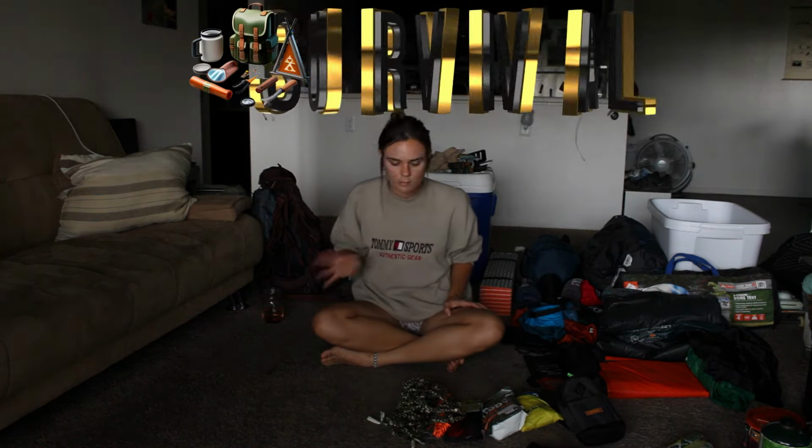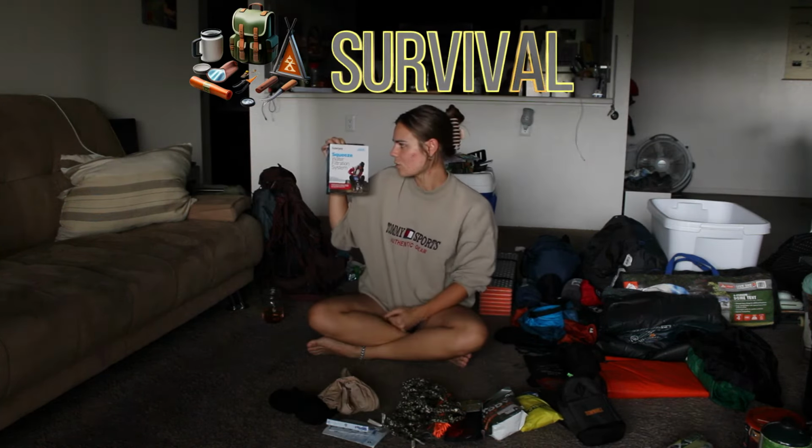Okay. Now we have emergency stuff. We have our Sawyer Squeeze water filtration system. I haven't opened this yet because we haven't really been on a ton of backpacking trips, but this is a really good brand. I did a ton of research. I'm definitely going to keep this for the future. Same with these aqua tabs. We actually have used these aqua tabs and they worked great, so I'm going to keep both of these.